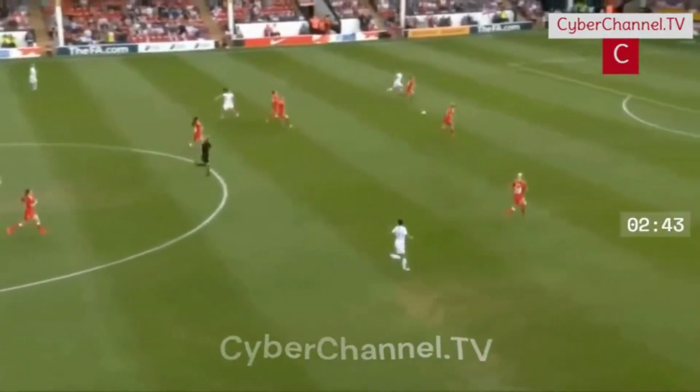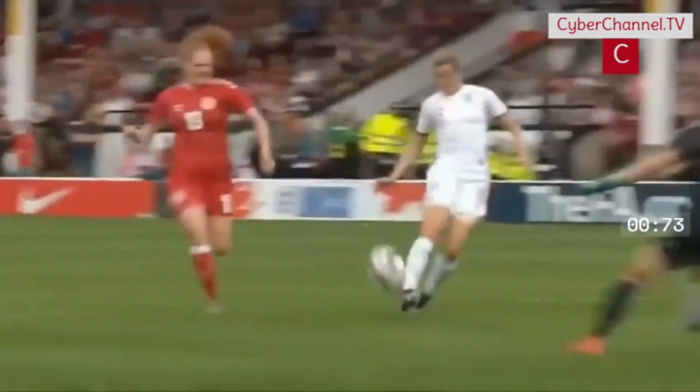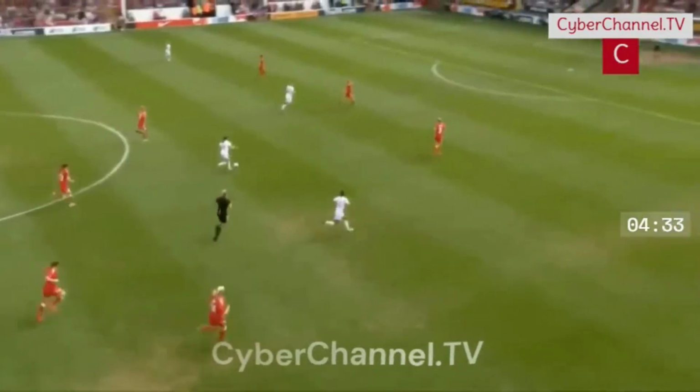Just delays a little bit the pass, but it's perfect to Ellen White. Big chance for England. It's wide. That's the closest they've come. Lovely ball by Jill Scott. Jill Scott did wonderfully well there. The pace of her counter-attack, the way that she shielded the ball.